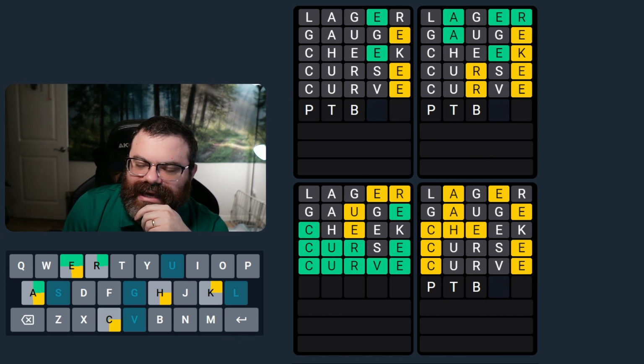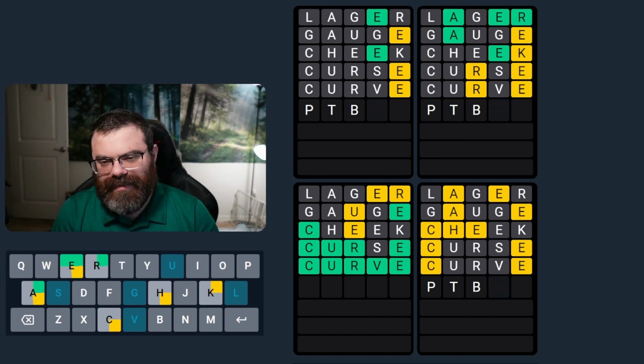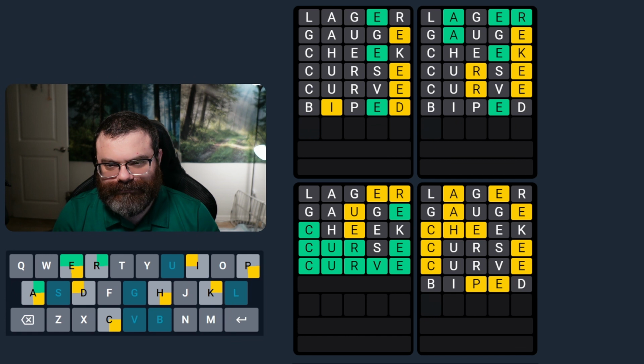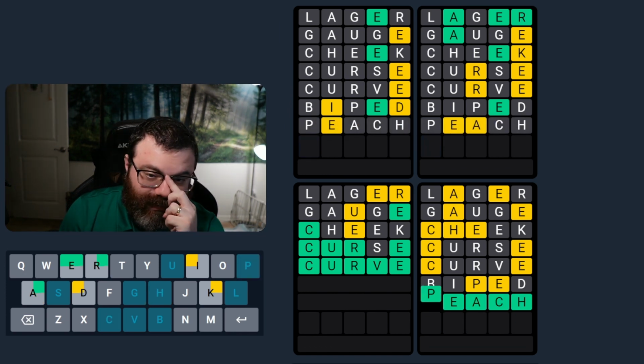Okay, so the top word has a K in it. I'm thinking it's baker or taker maybe. I should just do a PTB filler to get both of those. What has that though? I mean, I could just do like biped and assume T is the odd one out. So is it taker? Oh no, there's maker also. Okay, we got a P on the bottom right, so it's peach. So at least we got that filler done.